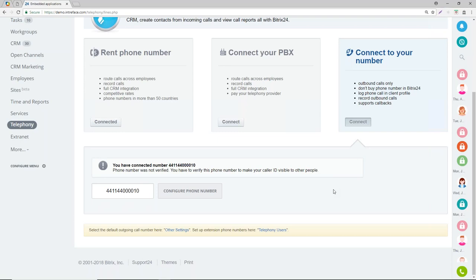without integration, you're going to have to forward those calls from your current number to the Bitrix rented number, and you'll do that with your other phone provider. You can also, for free, configure outgoing caller IDs.